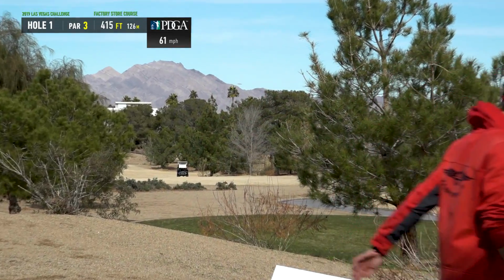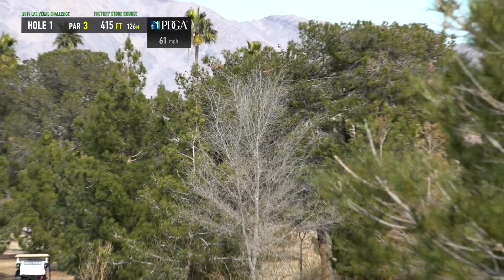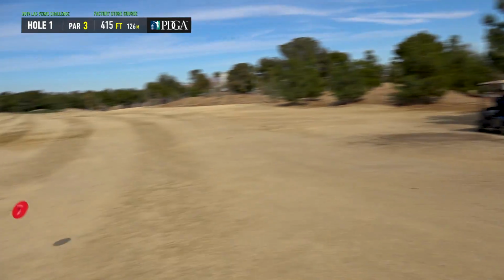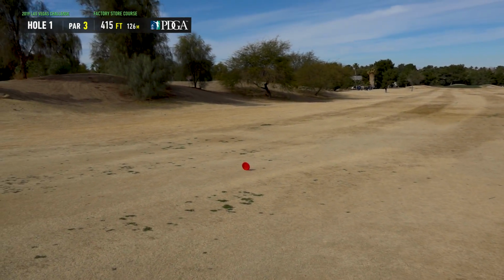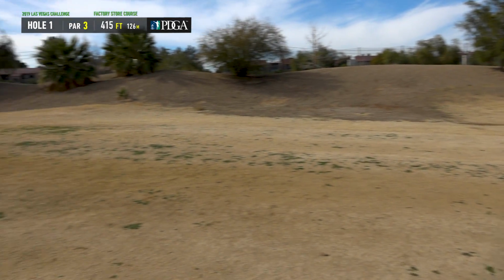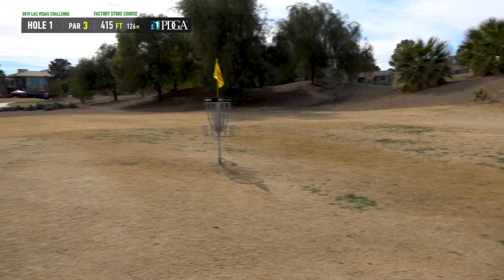Oh, Joel Freeman. Interesting enough. Right to the turnover. That's a good shot, but ends up going a little bit long. So you might be right. Great line with the hyzer there. Yeah. Fast greens out here in Vegas.